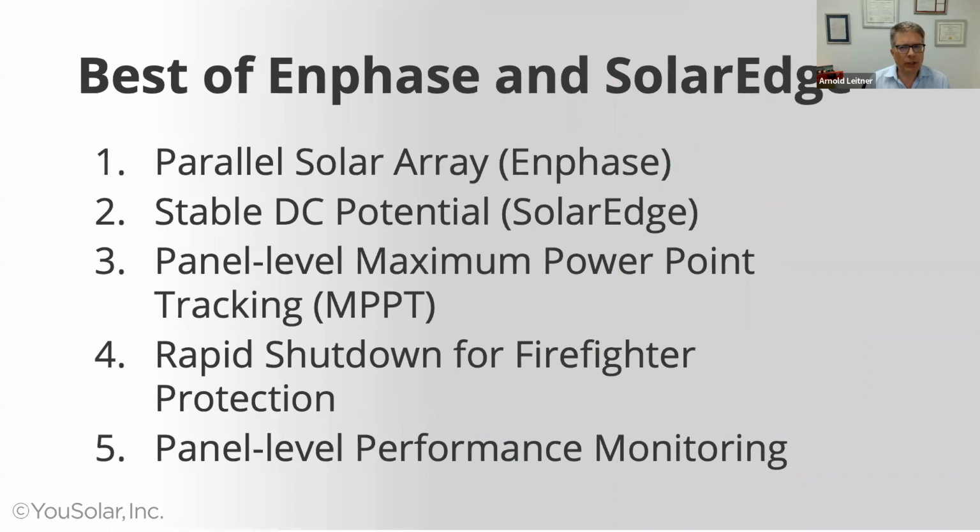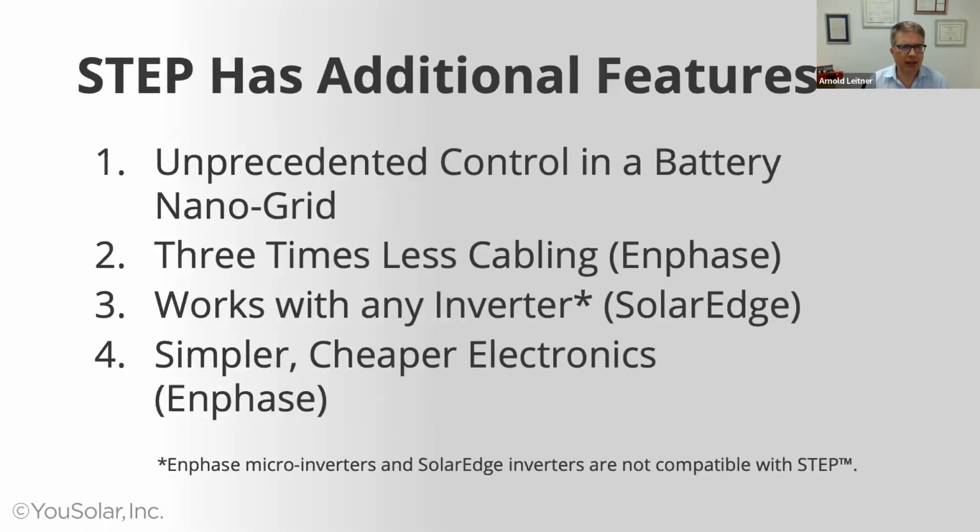So what we do is, we combine the best of Enphase and SolarEdge. We have a parallel array like Enphase. We have a stable direct current potential, albeit it varies slightly around 380, and that's a good thing for the inverter, that's a stable electric potential. We have panel level maximum power point tracking. That's the whole shading and cracks issue I discussed earlier. We have rapid shutdown for firefighter protection, and we have panel level performance monitoring. All what these companies have, we have, but we have other advantages.